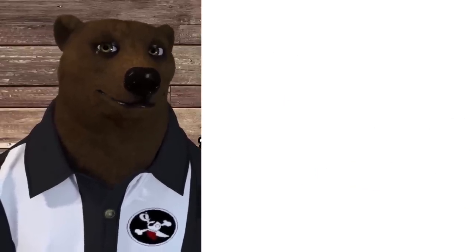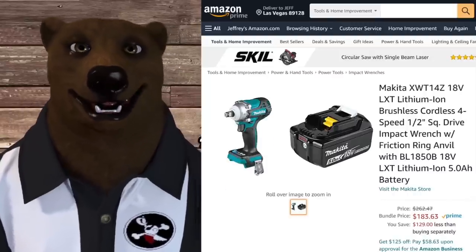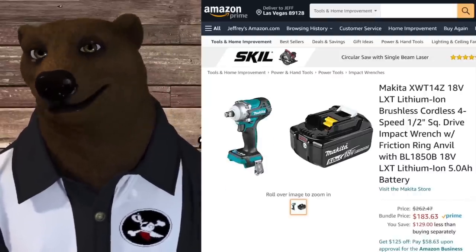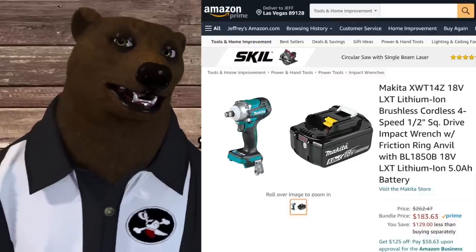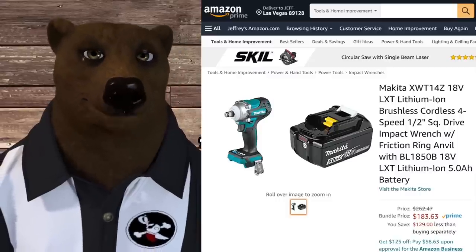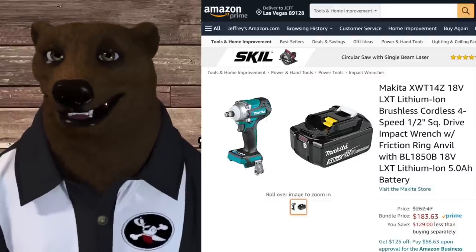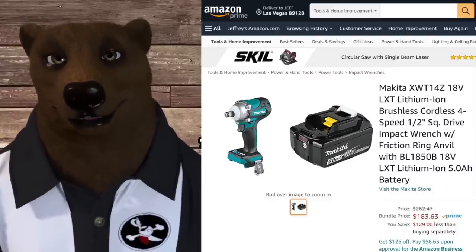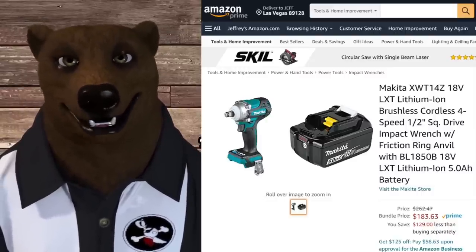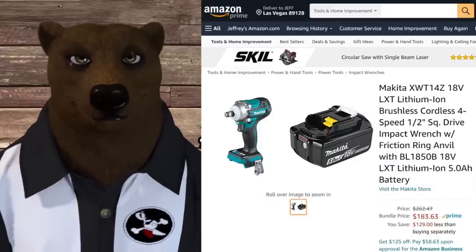All right, now we got other Makita stuff here. We got the LXT brushless cordless impact wrench. Now this is going to be interesting. This is the one with the friction ring. This is a half inch with the friction ring with the 5 amp hour battery. And Makita batteries, they're not cheap. So it's normally $267.47. This is on sale down to $183.63.